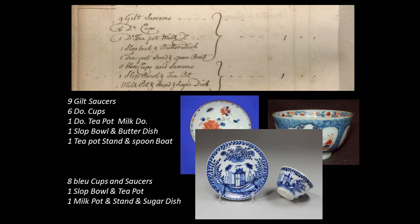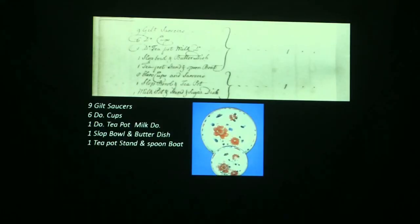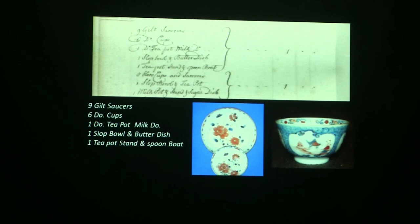The first batch that it discusses are 9 gilt saucers, 6 gilt cups, 1 teapot or gilt teapot, 1 milk pot, 1 slop bowl and butter dish, 1 teapot, stand, and spoon boat. So basically what they're telling us is that gilt is probably a reference to gilding, probably on an Amari-style Chinese export porcelain teaware. And here you can see 2 examples of Amari Chinese export porcelain. Amari tends to be the sort of orange and blue colorway, oftentimes showing gilding.